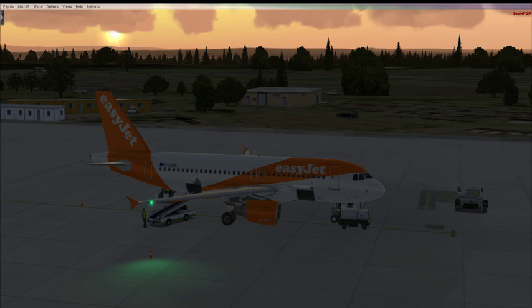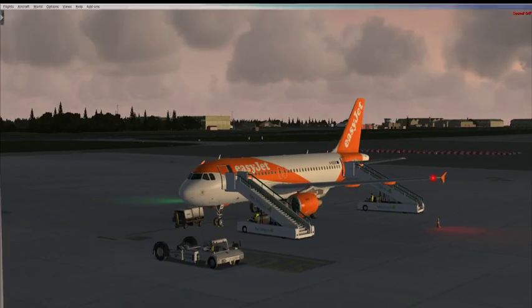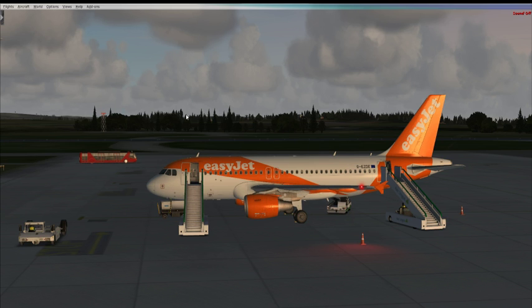So we're currently at Belfast Aldergrove Airport in Northern Ireland, and we're going to be doing the trip to my home base at Newcastle. This is a trip flown about this time of night by the A319. So we'll start getting boarding underway because we're nearly ready to rock and roll. Okay, so boarding's requested.